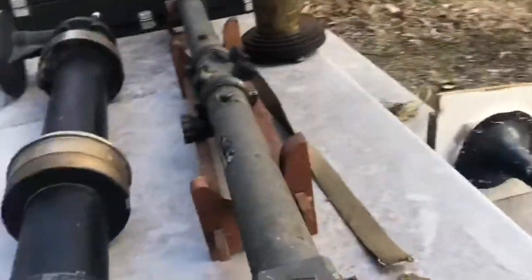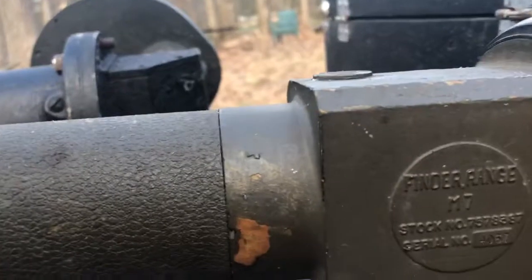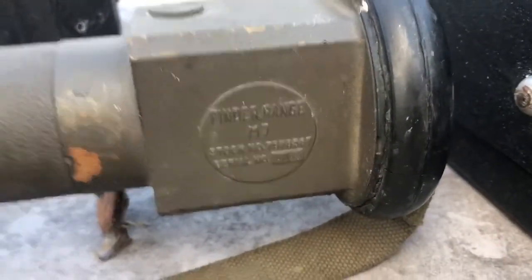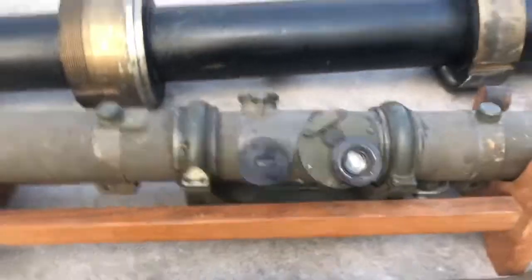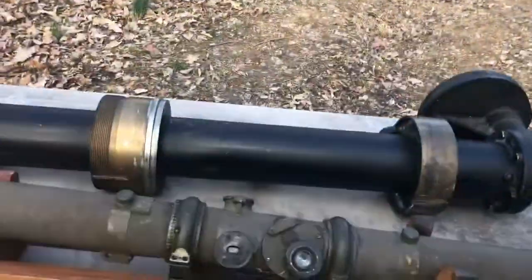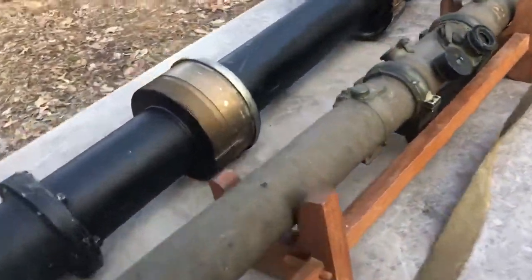This is a pretty standard, I believe, 1950s finder range, or as Yoda would say, we would say rangefinder. It's a bifocal type, which would use both lenses on the outside to give you a focal point in the distance for some type of, maybe a mortar launch.